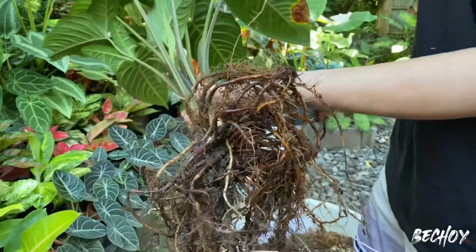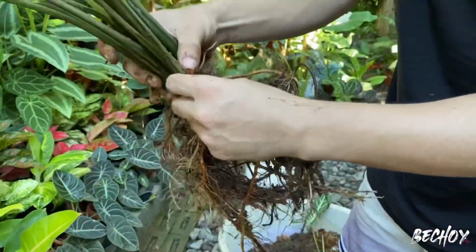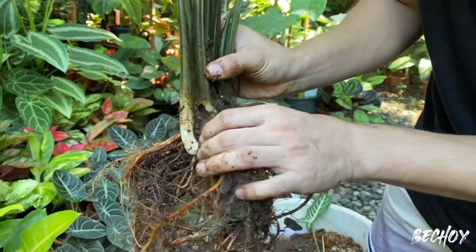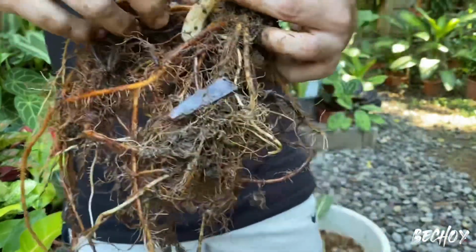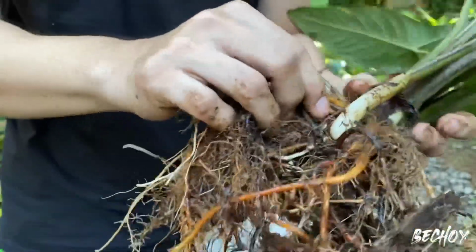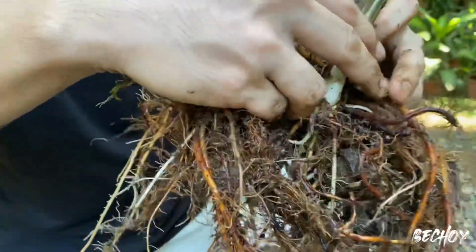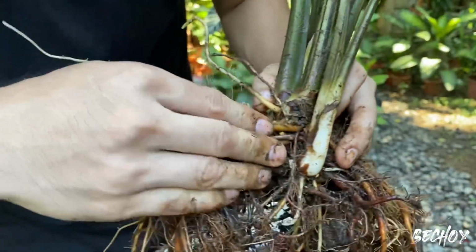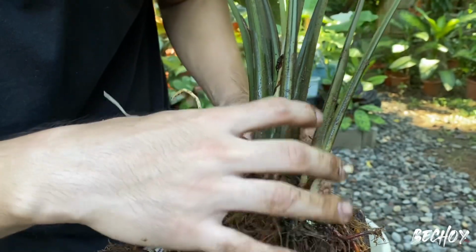Let me just place it here. So we can proceed with our second propagation. So ito naman yung ating pangalawang propagation. And again guys, if you really love plants, we need to make sure na handang-handa ka talaga madumihan yung inyong mga kamay kasi it's really part of our job. So let me just try to share it with you. Ito yung ating pangalawang ika-cut guys. Ito yung separate plant natin with 2 leaves.